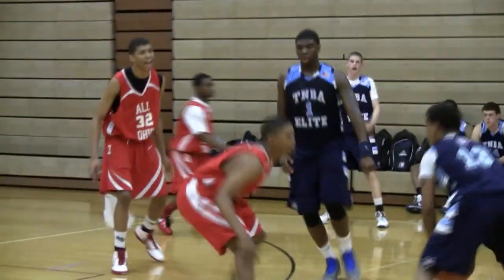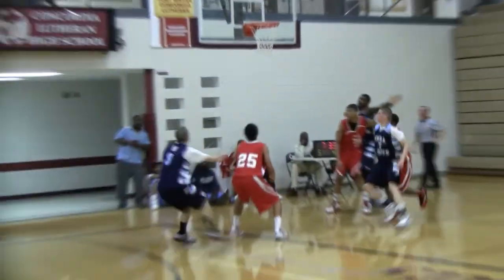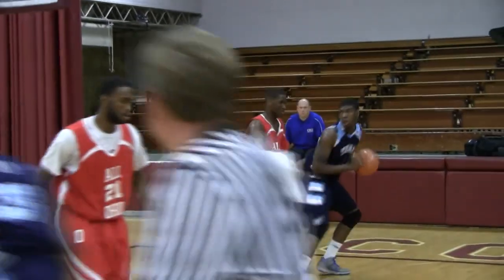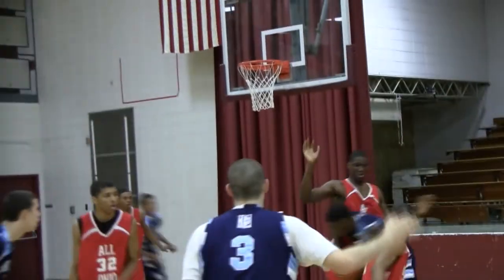And he doesn't make the best decisions all the time, but you can see that he has a really high basketball IQ by the presence that he develops and the way he moves about the floor when he's really working down there. And during the game, he did make some really great decisions in terms of passing and his cuts to the rim as well. So he's got a lot of potential there.